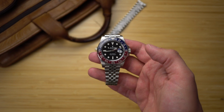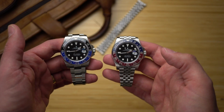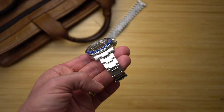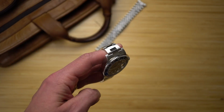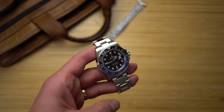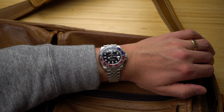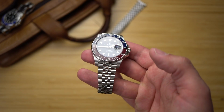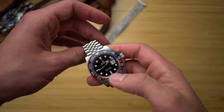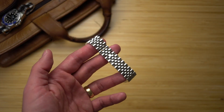And then we get to the bracelet, another point of contention for many collectors. For years, this oyster-style bracelet was the only option for the Rolex GMT. But for decades prior, buyers could purchase the GMT on either an oyster or a Jubilee bracelet. So I was excited to see the return of the Jubilee GMT in 2018. I like the look. In fact, I like the look so much that in 2017, I bought this Jubilee bracelet to put on my Batman.